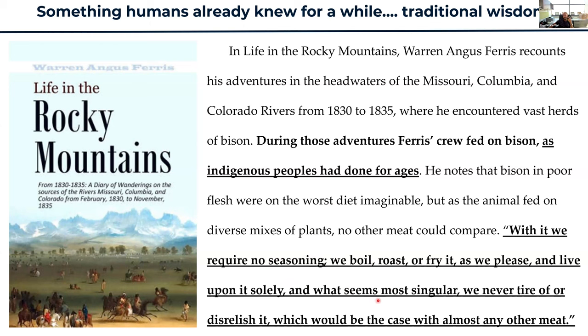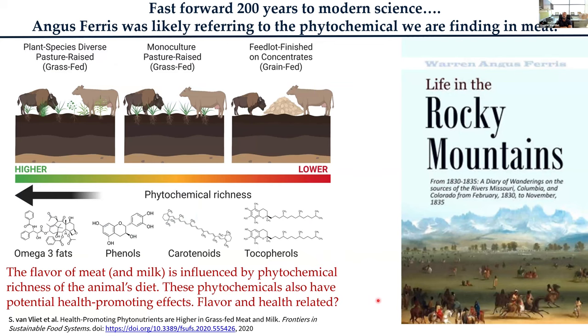I am pretty sure that he's referring to the phytochemical richness of the meat, because these phytochemicals are actually flavor compounds as well. These are things that you can taste. You can taste and smell terpenes, you can taste polyphenols, you can taste flavonoids. These are things that you can pick up on. So essentially, the taste test that he did would suggest, oh, this meat, which would be what he describes as the worst diet imaginable, I don't want to say that, but it's probably our modern-day equivalent of a monoculture, or the grass was not really in season.